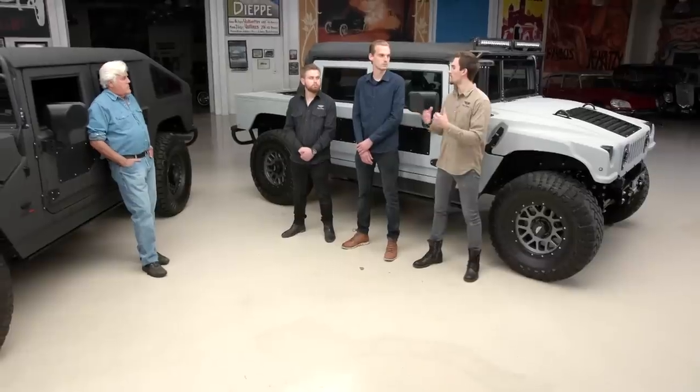I want to buy a couple of these trucks and put together our secret sauce. I told them the main things: powertrain, modern technology, but at the end of the day, keeping the iconic heritage of what sets these vehicles apart. And he immediately bought in.